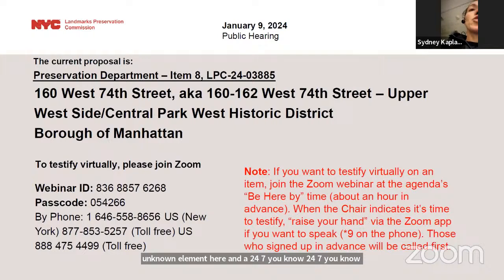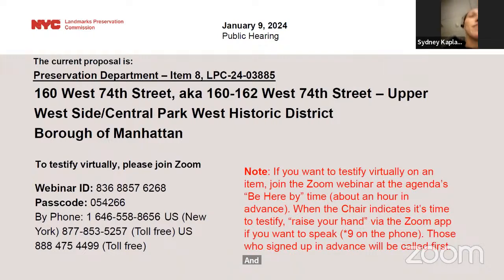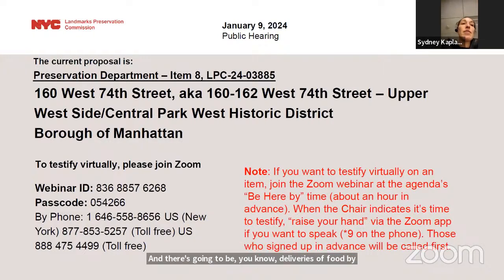And there's going to be deliveries of food by truck, laundry, garbage, emergencies. Before it was a school from 8 to 5. And then people left. They didn't have lunch there. Lunch wasn't offered. So there was no food delivery. This can potentially block up the whole street, and back up traffic onto Amsterdam.